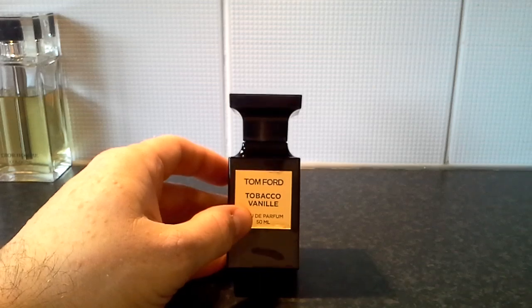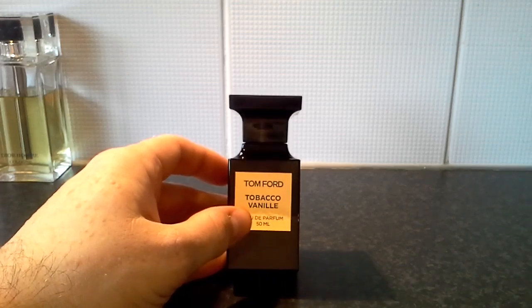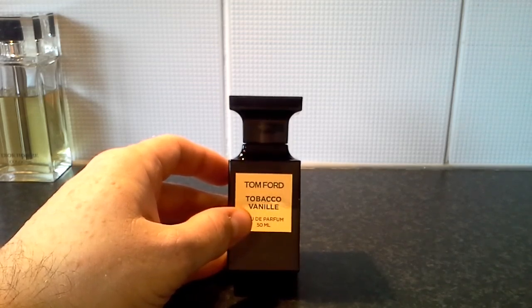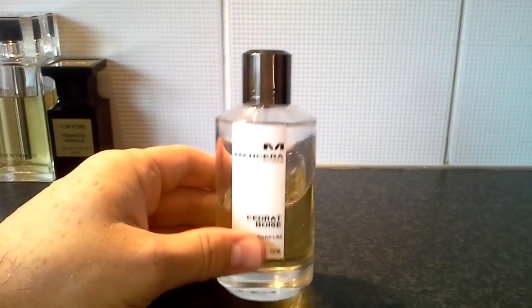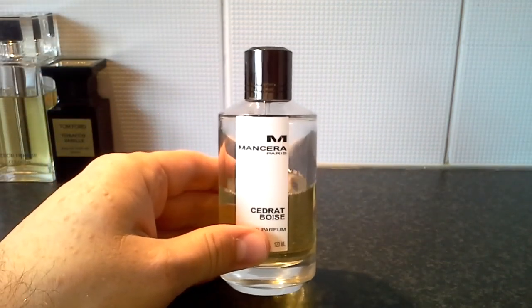You're going to get tobacco leaf and vanilla from this. There's a lot of other notes behind it. It's a very well blended fragrance. I pick up dried fruits and tonka are the most detectable other notes to my nose, but definitely a really high quality fragrance, and again really enjoying that, and I just hope that that continues and that I don't sell it again. Third one up, this is from the house of Mansera, and this is called Cedrat Boise.